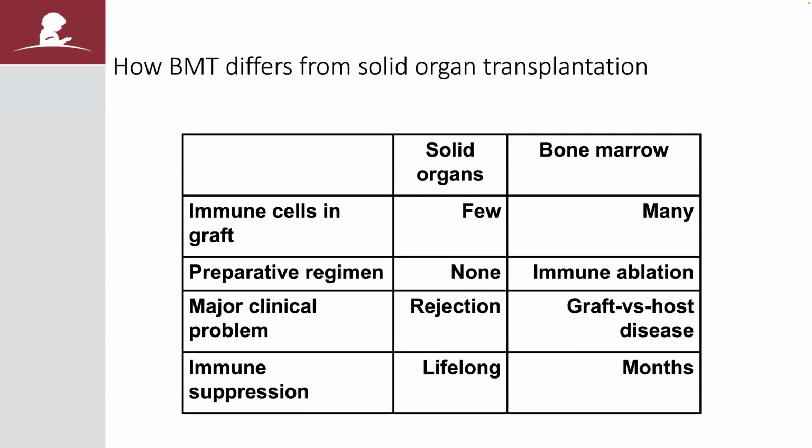So what is the difference between solid organ transplant and bone marrow transplant? Solid organ transplant is like kidney transplant, heart transplant, lung transplant, and so on. In solid organ transplant, you give few immune cells. There is no conditioning or preparative regimen. It's just surgery. The major clinical problem is rejection. You reject the kidney, you reject the lung, you reject the liver. Immune suppression, you get it lifelong.